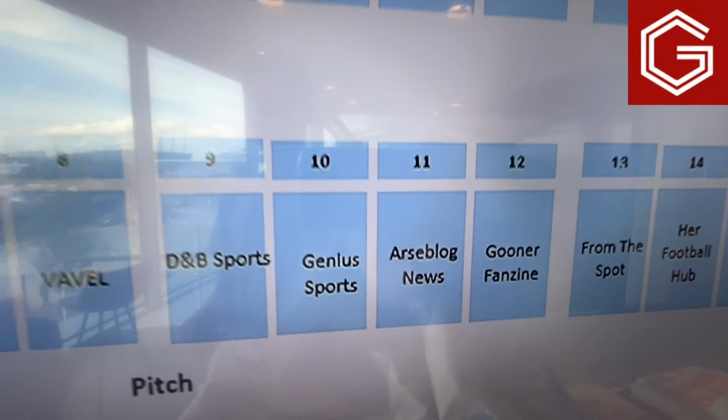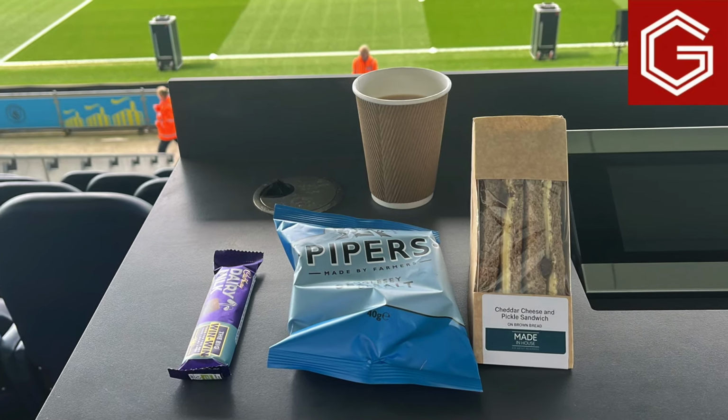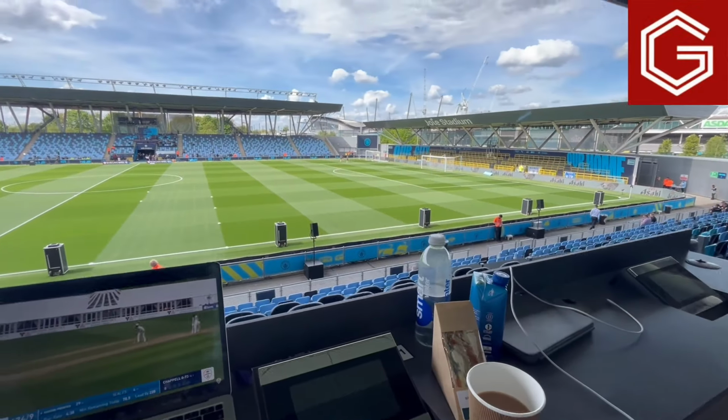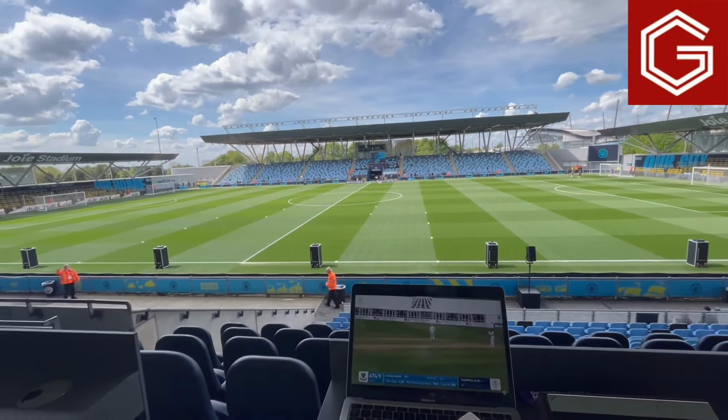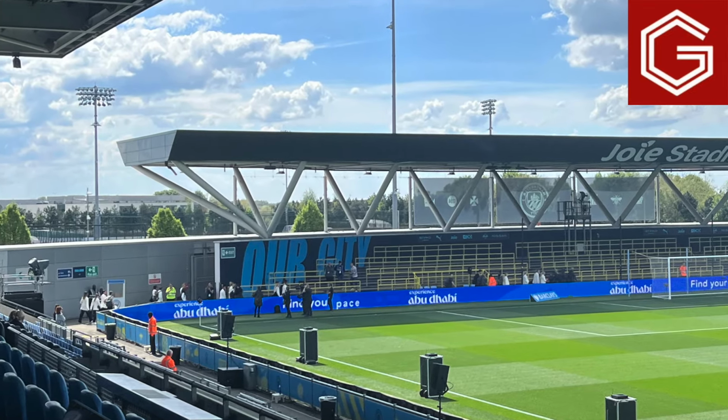So it was a case of finding my seat in the press box and grabbing some food as well. Always an important part of the match day. Just taking it all in, filming a bit of content, eating and drinking as well. Nice cup of tea, and then watching the players start to arrive. Always important to do this.